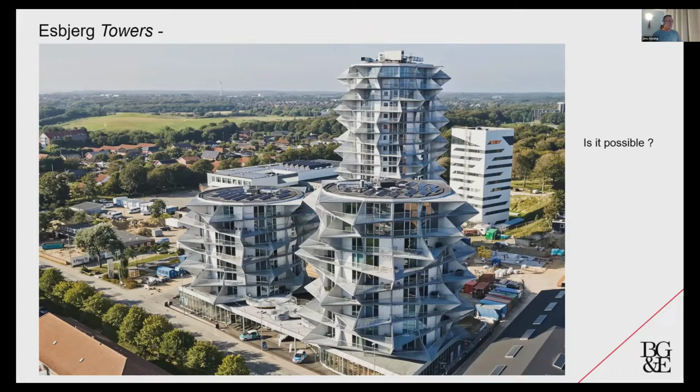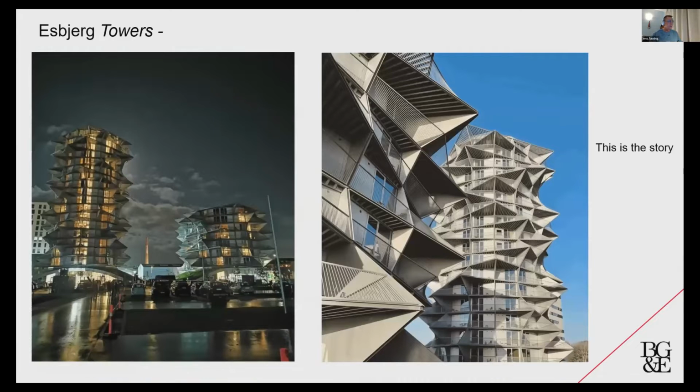This project here, Esbjerg Towers, ended up being also a hotel and a student apartment that was handed over in September last year, 2021. Here you have some photos of the finished product. But anyway, this is the story about how to do it. A lot of the topics today are about prefabrication and how to do the prefabrication in a simple way, how to make something very simple which looks very complex.